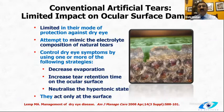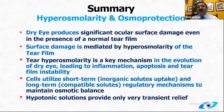So the conventional artificial tears have a limited impact on ocular surface damage, since they only decrease evaporation and increase retention time. They neutralize the hypertonic state only marginally, and they act only at the surface. So it's important that osmoprotectant-containing compounds should be included in all our dry eye preparations. There's significant ocular surface damage in the presence of a normal tear film, which is mediated by hyperosmolarity, a key mechanism, as already explained, in inflammation, apoptosis, and tear film instability. And the use of inorganic solutes and compatible solutes maintains the osmotic balance.